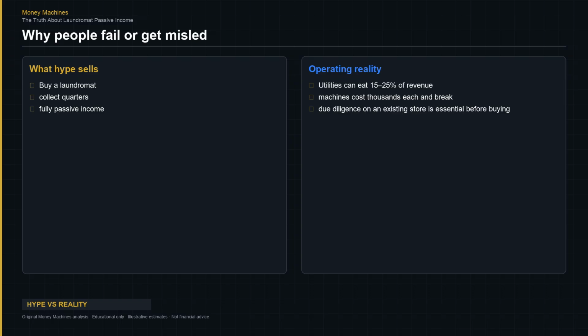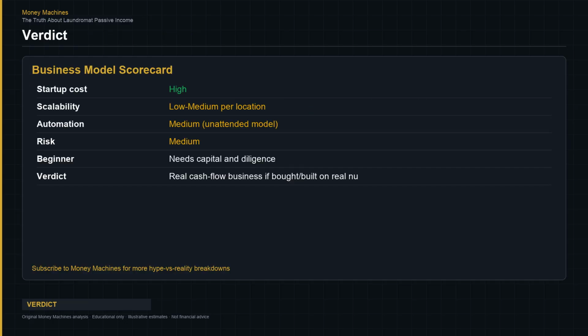Machine downtime is easy to underweight. A washer that's broken for 2 weeks isn't just lost revenue from that machine, it's also a customer who may not come back, since laundromat visits are driven heavily by convenience and reliability. Verdict on laundromats: moderate, capital-intensive but low daily labor once systems are running, requires real estate and equipment financing literacy. Startup cost: high. Scalability: low-medium per location. Automation: medium, unattended model. Risk: medium. Beginner: needs capital and diligence. Verdict: real cash flow business if bought or built on real numbers, not listing photos.